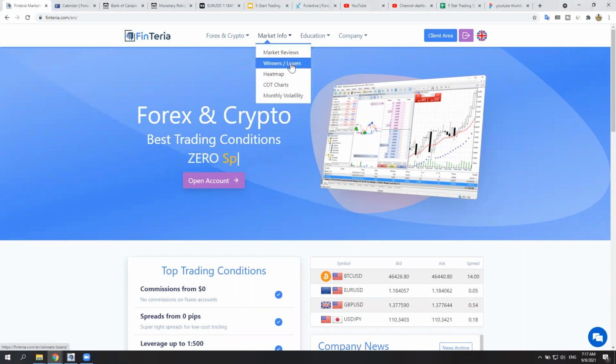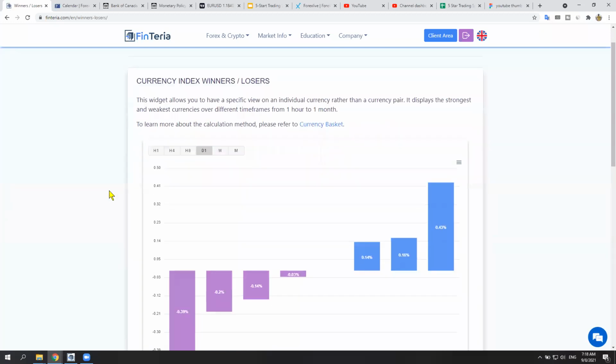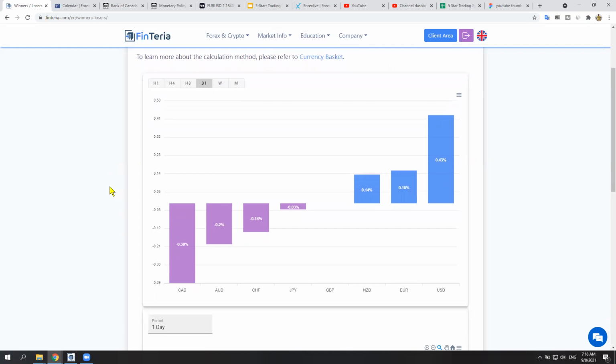As usual, I'm going to start with winners and losers. This is a great tool that shows you the strength and the weakness of currency. So here we are going to pay special attention to pound dollar. Well, first of all, as you can see, the US dollar is the strongest currency over the last 24 hours, gaining 0.43%. The British pound was actually neutral.